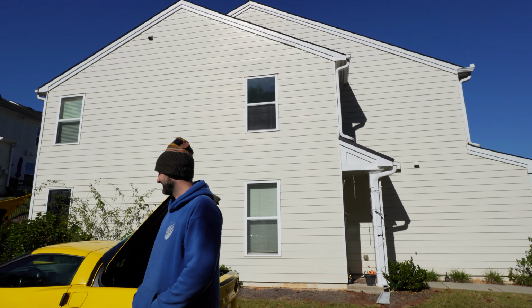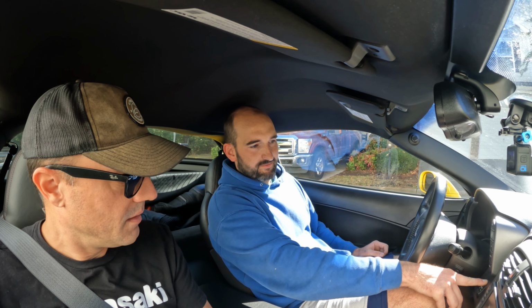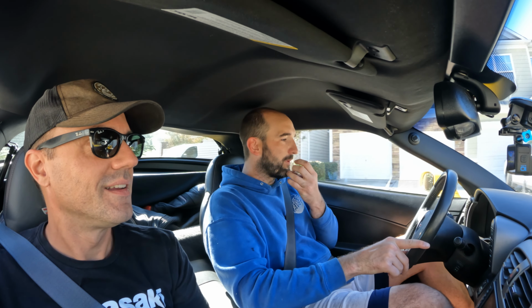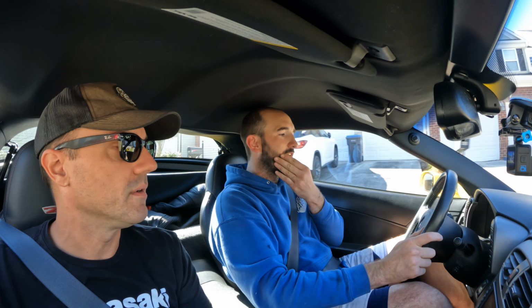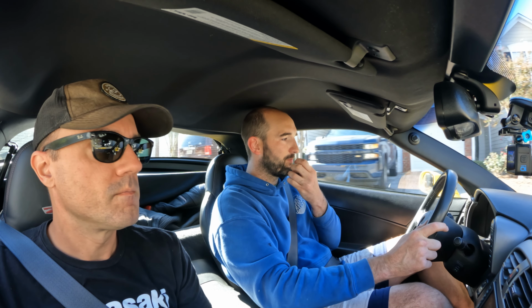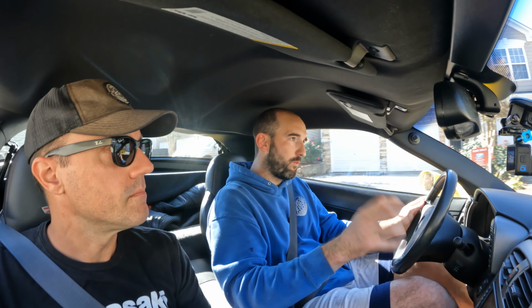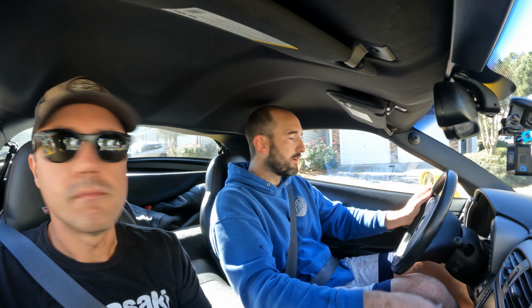Why don't we take it for a quick spin, see what you think from a driving standpoint. Great oil pressure, I like to see that. Oil temp 144, that's the first thing I look at: when the oil's hot, what's the oil pressure? Because if a car's beat on, not taken care of, the bearings will just get worn over time a little bit more than a normal car.